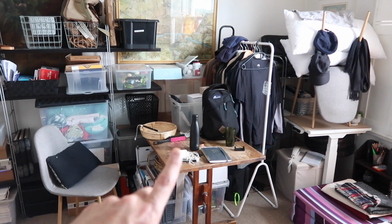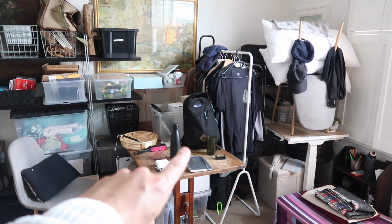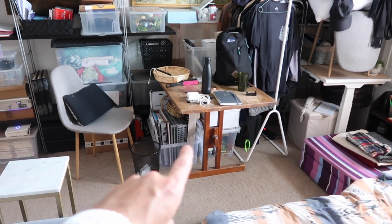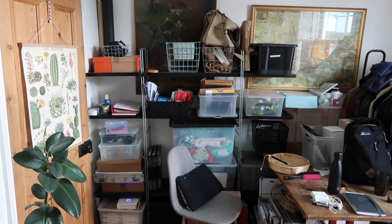Just have the space on the table, which looks messy at the moment, but I've just got some PR parcels, the bag that I'm taking off on my travels later today, and some random bits I need to pack. Underneath, we have some bits for some projects that I'm working on, and then on the shelves I have systemized everything and gone through them all again.